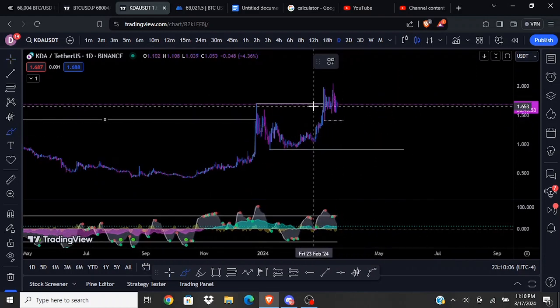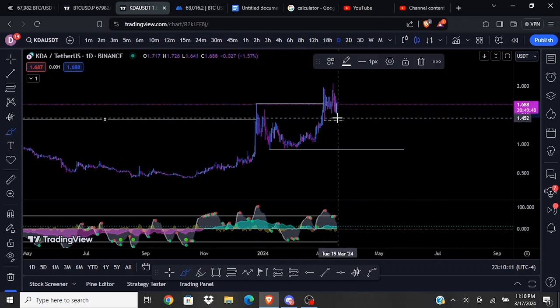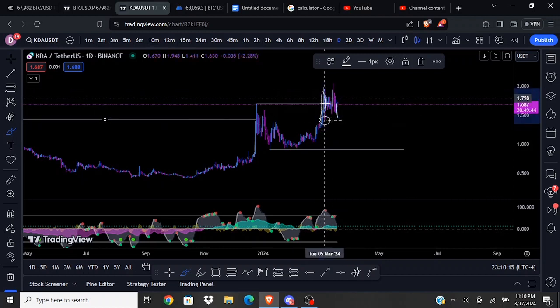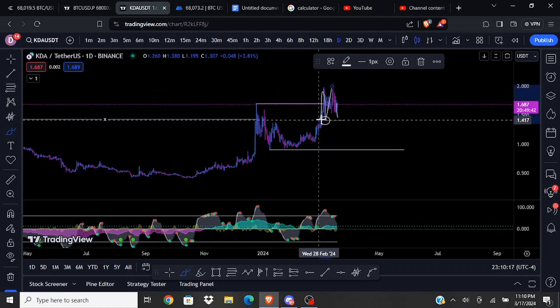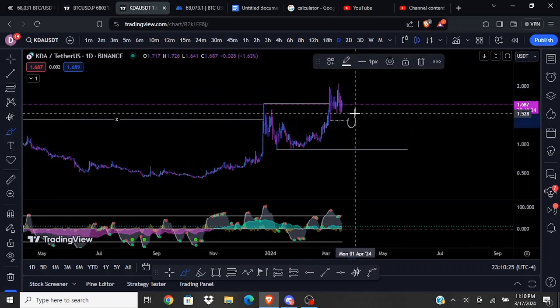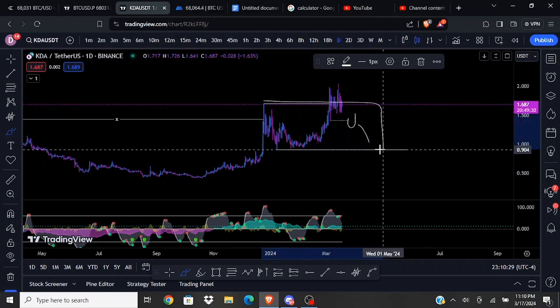And I would start off by saying that if we do start retracing from here, I think the first decision point is going to be this low, because we do have some kind of market structure going like this. So this is a higher low of sorts. And breaking down below that would lead to a retracement further into this larger range.